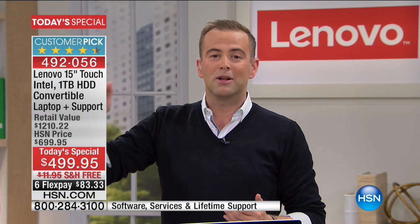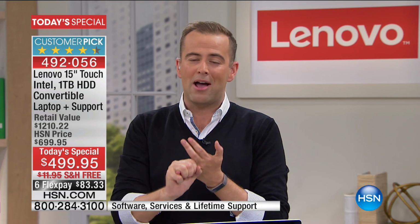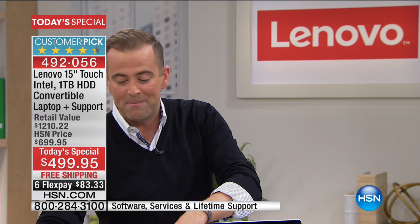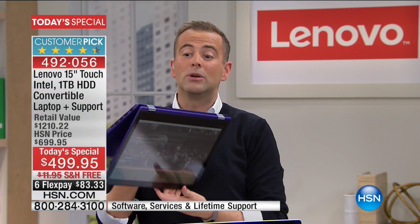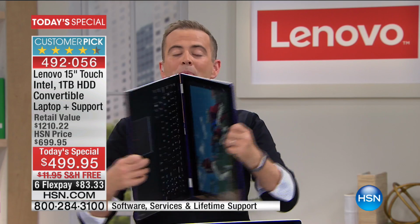This is not a normal laptop. This is a laptop plus, because yes, I still have the Intel processor inside, I still have the terabyte hard drive, I still have 8 gigs of RAM, but what I have with this is the ability to really kick it up a notch because of that amazing hinge. And this is truly world-class, folks. The guys at Lenovo have done this better than anybody else.